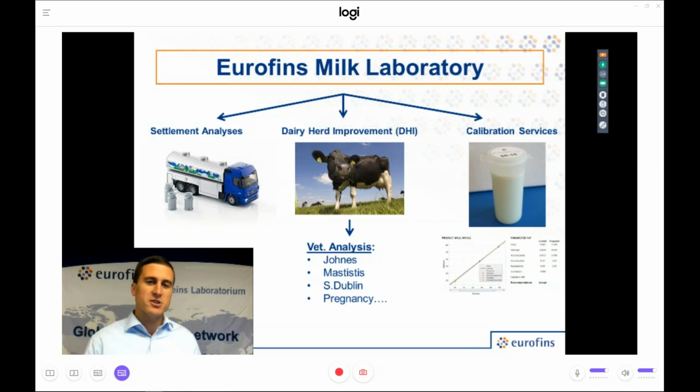But just to give you a brief introduction of what a milk laboratory in Eurofins looks like, we have divided that into 3 divisions. The first division on the left, we have our settlement analysis, where we are determining the quality of the milk in terms of the settlement between the farmers and the dairy plant. Next, we have the dairy herd improvement, or what we call the DHI, where we analyze single cows for the farmer to actually improve his or her efficiency on the farm.